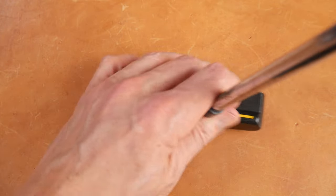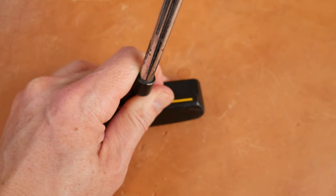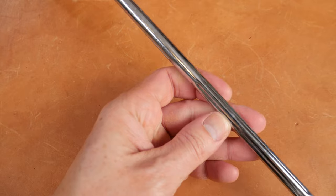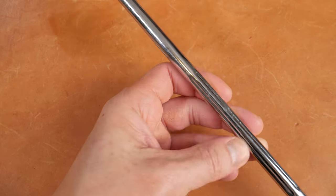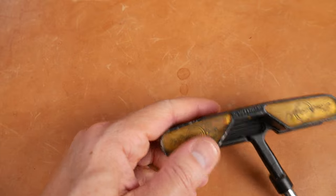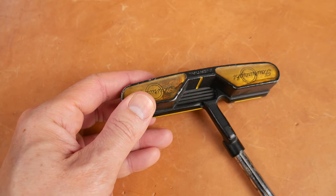So the reason why, let me show you. I've wrapped this grip, so that's why I'm not showing it to you. It's a Winn aftermarket grip anyway. I want to show you the original Slotline grip. So this is a crimped, stepless shaft right here. Can you see the crimping? And then we move up all the way, and just again to clarify, this is the patented one. On this one you actually have the patent numbers on it. This is 1985 and after. So this is post-1985.